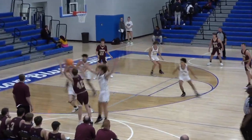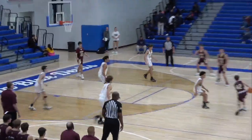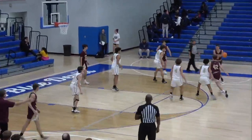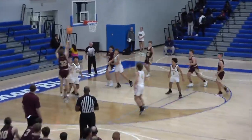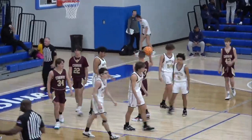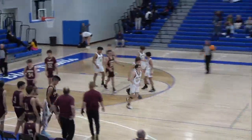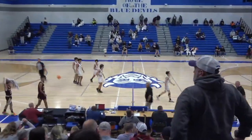Down the baseline it goes. Bringing it back over to Chatwood. Chatwood crosses it over. Right side. Here comes a pass over to Chatwood. Chatwood's jumper, no good as the time expires. That's the end of the ball game. And Cannon falls down 59 to 34. Your final score.